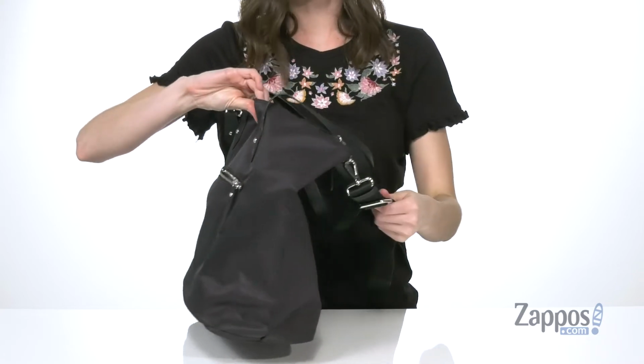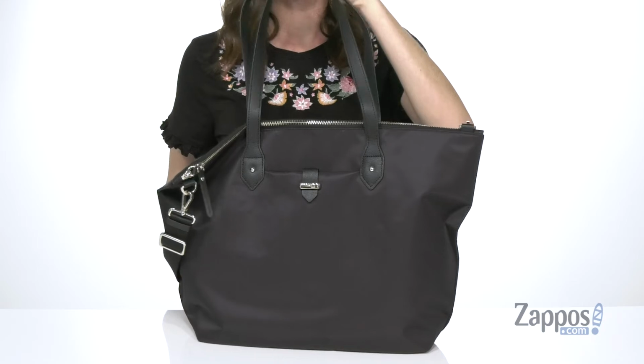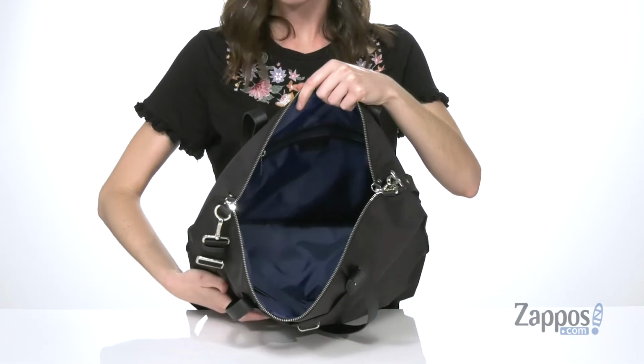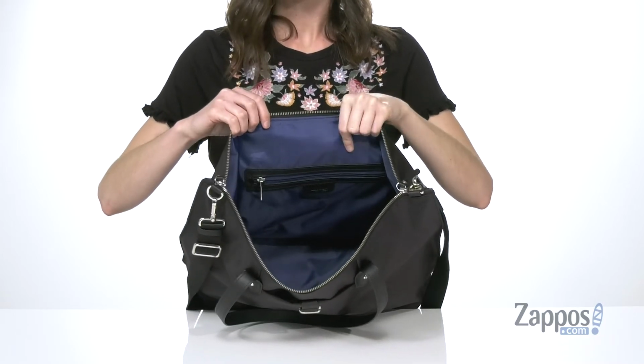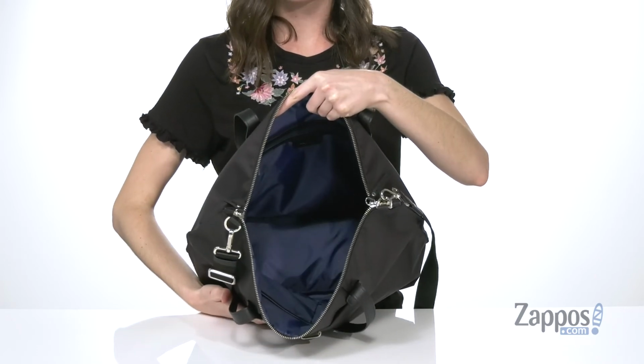detachable and adjustable crossbody strap, plus there's always the option of using those two carrying handles on the top. Inside has lots of room for your laptop, neck pillow, or any overflow from your other carry-on bag. You've got a zippered pocket on the back wall and two large slip pockets on the front wall.